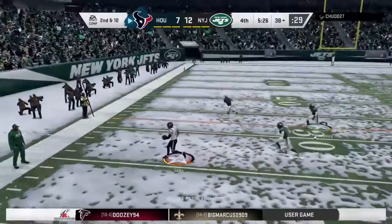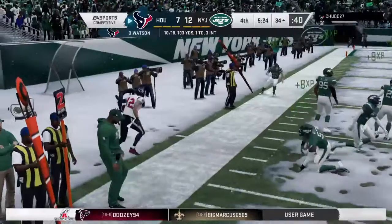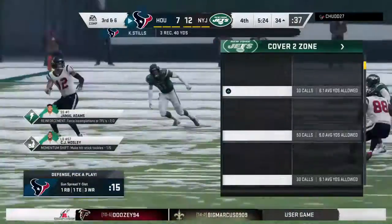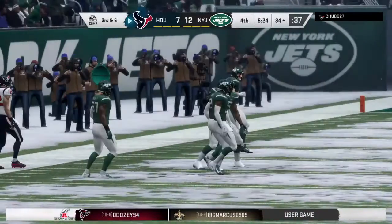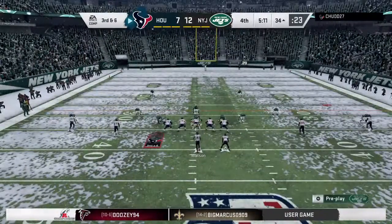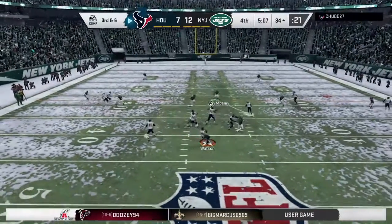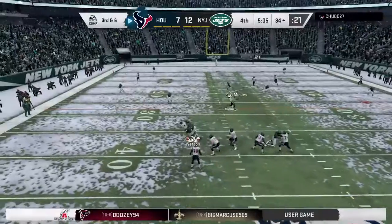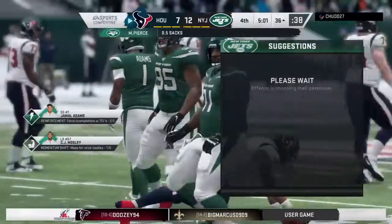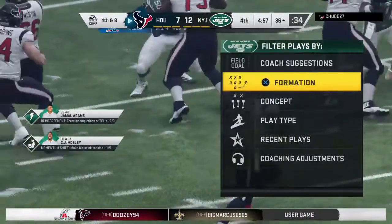Throwing again is Watson. It's complete. Stills. And he gets us down inside the 35 before going out of bounds. 4 yards on the completion, and it sets up a 3rd down. The Texans on 3rd down. They've had their troubles. Just 1 for 6. This will be 3rd and 6. Watson now to throw. And he can't get rid of it. He's taken down. Michael Pierce, in all of his 340-pound glory, gets the sack.